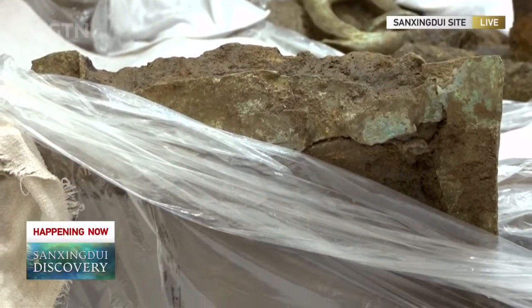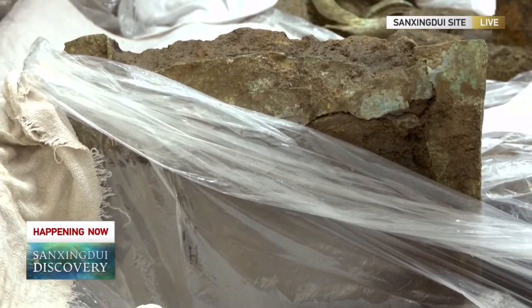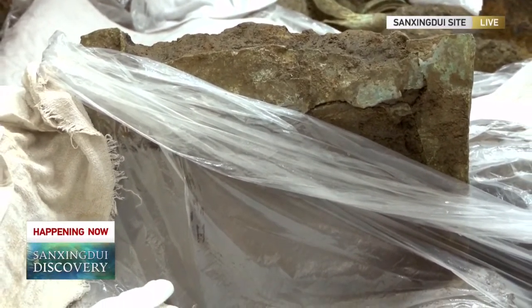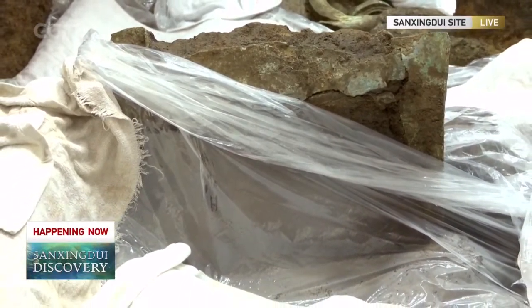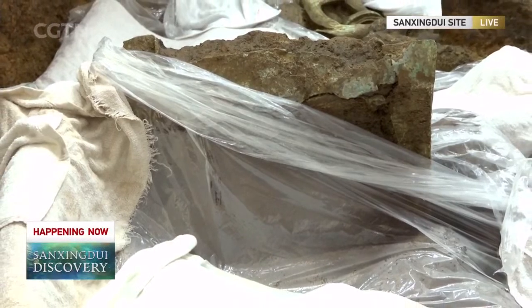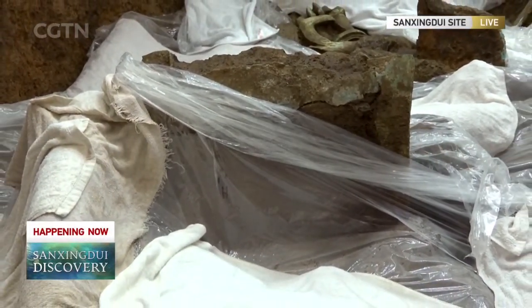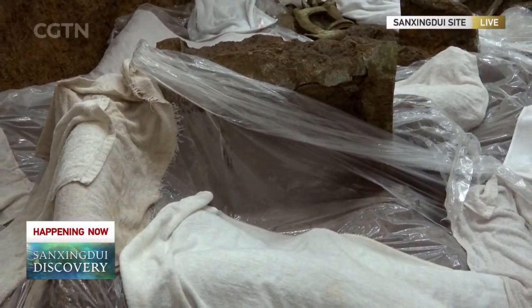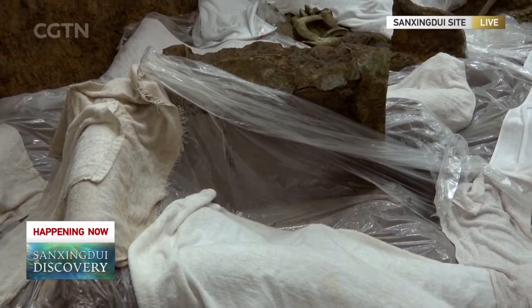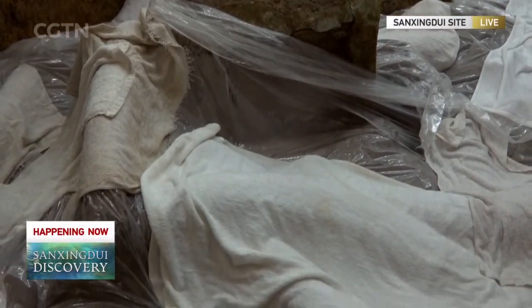Now we are seeing the ears of the large face mask. For this bronze face mask, according to our estimation, the height is 74 centimeters, and also the width is 135. I believe this one is even larger than the face mask with protruding eyes. For that one, it has very large eyes.